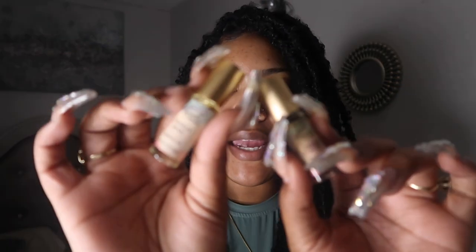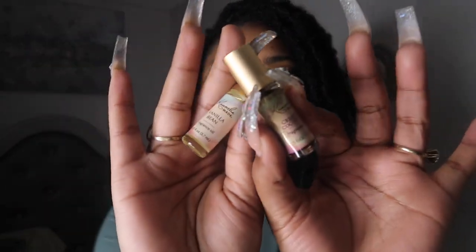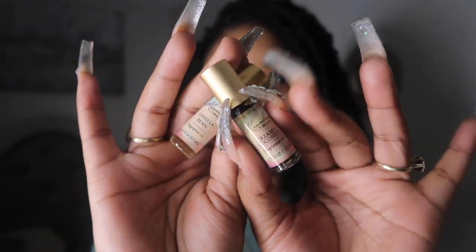Also have two other smell good items in here. So these are the Kumba Made oils, and I got these from Amazon. So I have the vanilla bean one, and then I have the creamy coconut. Now I just started getting into layering my scents. I don't really do it as often because I feel like sometimes it takes away the original goodness of the scent that I'm wearing. So sometimes I don't like to layer with another scent.